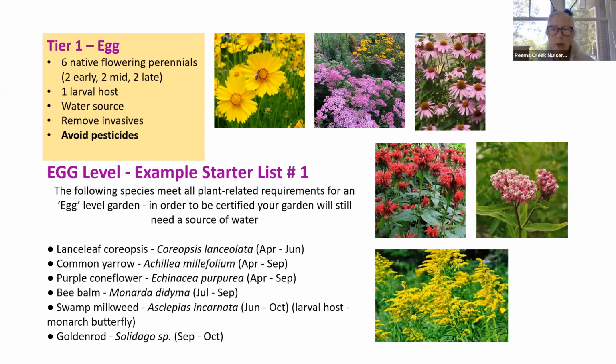I realized later, but this is also a native bee balm, and that blooms June to September. That's a really long bloom time. The next plant is the swamp milkweed, and so that's serving as floral resources with its flower, but the monarch butterfly is also going to lay eggs on its leaves, and the caterpillars will eat those leaves.